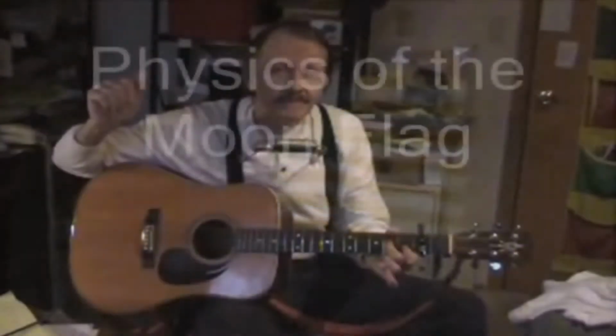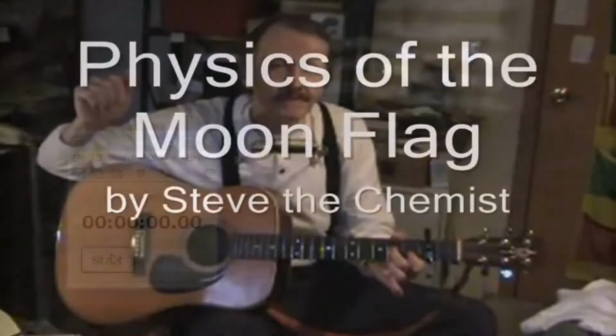The disturbance of the flag, irrespective of how it was caused, starts the flag to sway back and forth. The leading edge of the flag is acting like a quasi-pendulum in that it displays simple harmonic motion, so as with the other NASA pendulum, it is possible to analyze its movement. This is done in a video from Steve the Chemist. In this video, Steve proves conclusively that the swaying flag is definitely in the gravitational force of the Earth.